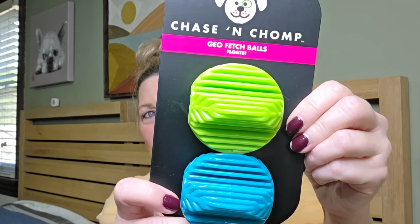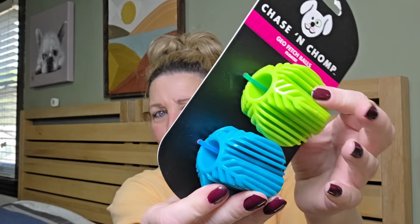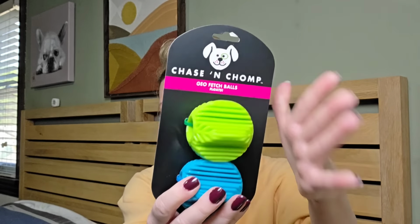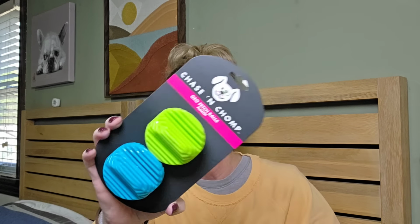So for those dog lovers, if you have a dog or someone that you know that has a dog, you might want to check your Dollar Tree for these items because these are a phenomenal find. First, we have the Chase and Chomp Geofetch balls. These do float. They are like rubber. They have it in the blue and green, so you can see how durable they are. Great deal. And I think these are almost $20 online. I think Amazon, maybe that's where I looked them up. But yes, you can always check online for any of these products and try to compare prices. So you'll see what they retail for.